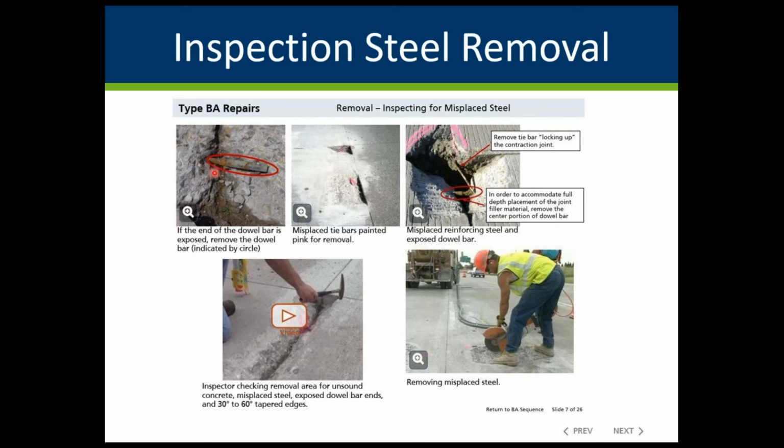So if this joint is opened up and we pour this solid and then the joint wants to close, your partial depth repair is pretty much doomed at that point. Misplaced steel, it happens. This is a transverse contraction joint, so it shows you what to cut off. I got them painted pink here. It's probably a little hard to see.